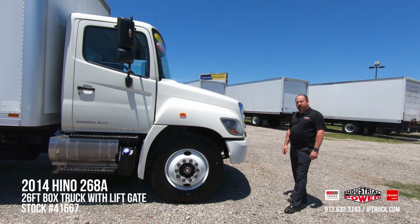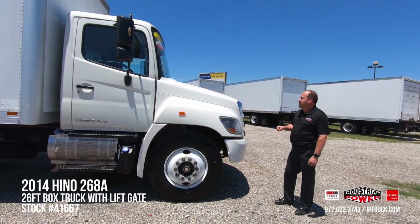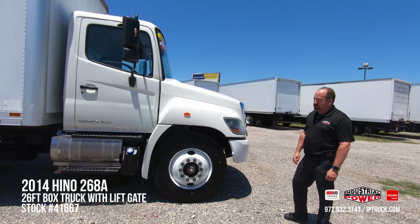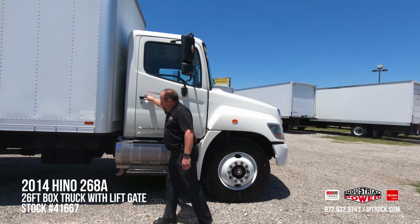As I said, this is a 2014 Hino 268A. It's an air brake truck. It's got the 220 horsepower Hino engine in it. It's got a 6-speed Allison automatic transmission in it. So let's take a look at inside the truck real quick.